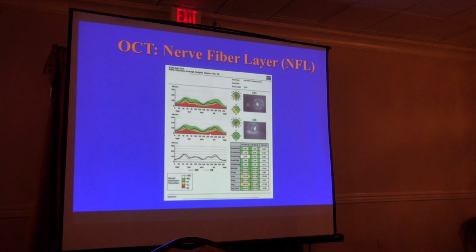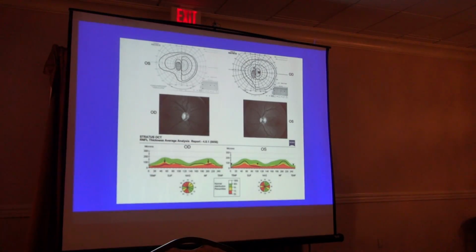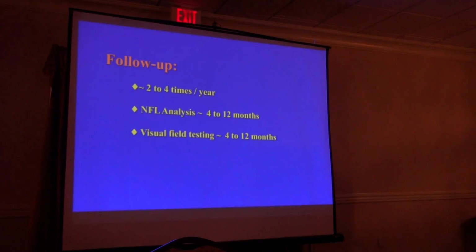Here's the right eye, here's the left eye, and that tracing is of this patient, and the black line is well into the green zone, meaning it's in the normal thickness. If it starts getting low, the yellow is caution, and red means, you know, that's bad. So we've got a lot of loss of nerve fiber. And here's more detail, and you can link it up with the visual field.